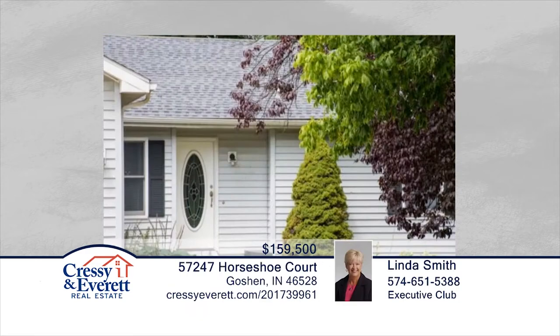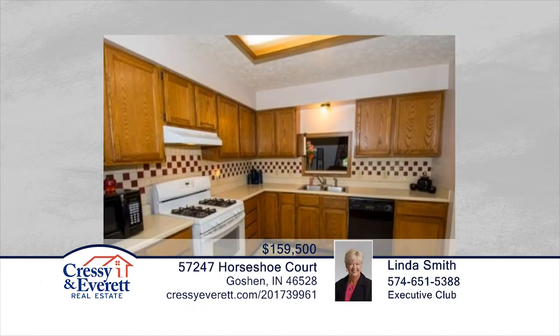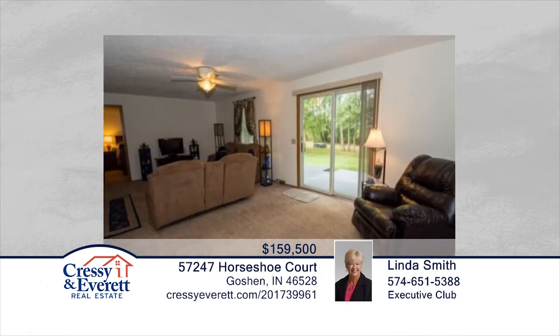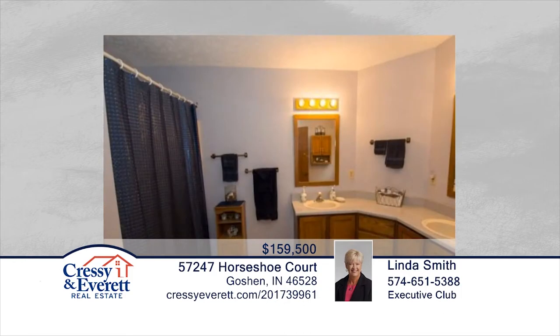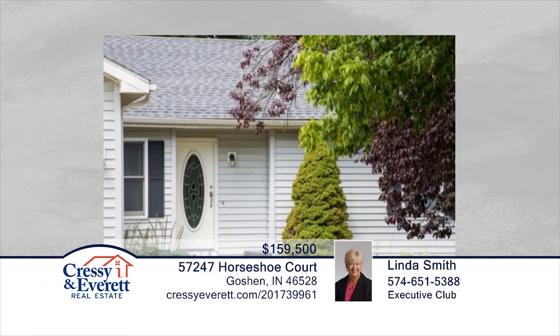Come and see this immaculate 3-bedroom, 2-bath home. It offers split living for privacy from the guest bath and other bedrooms. The basement is finished, but open to set up a great man cave or family room. Outside, enjoy relaxing on the expansive deck overlooking the large yard. Close to the bypass, toll road, and shopping. Call Linda Smith today before this home is gone.